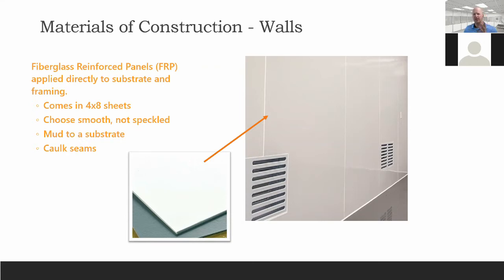And so you can also put up epoxy paint. I'll show you that in just a minute. But what I like better than that is these FRP panels. They come in these 4x8 sheets, and you mud the back of them. Anybody know what Liquid Nails is? Liquid Nails actually comes in a tube. It looks like a caulking tube, but it's called Liquid Nails. That will start to delaminate. You actually have to mud this product, so it's a little bit more labor intensive.